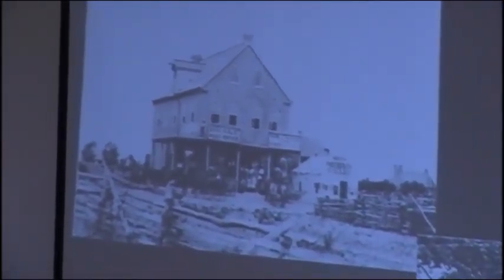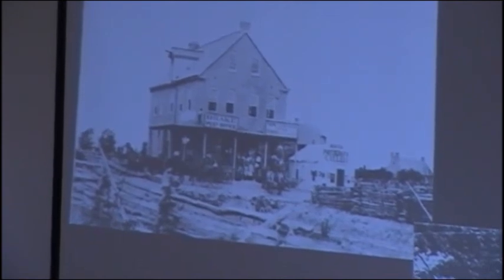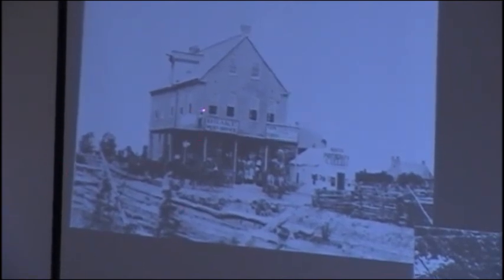The original picture of this is pretty neat because it shows a lot of people on the porch. There's a boy holding a buggy wheel. There's a boy up on the roof. I'm not sure what he's doing. I guess he just wanted a better view. And it's just a neat, timely photo that I could show you today.